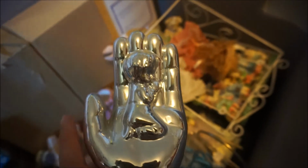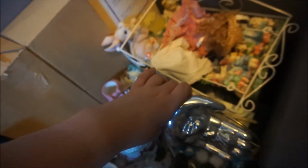And then we have a ballerina there, a scary clown. This is basically to represent Jesus' hand and all that. Oh my god. Okay, I gotta try to get that out. Try to get this out. I'm gonna love showing you guys this.